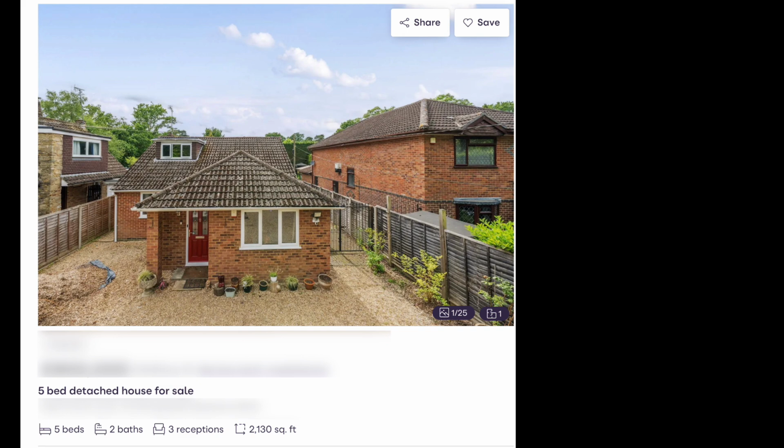Now, as promised, here's the actual price of this house. For £900,000, I'm not sure I would be buying this house, or anyone really should, but if you will, here's the idea of how you can make it smart.